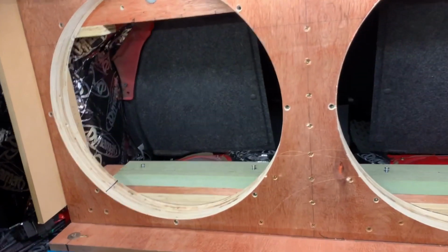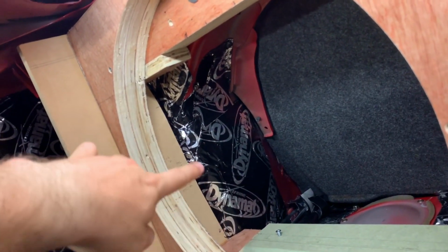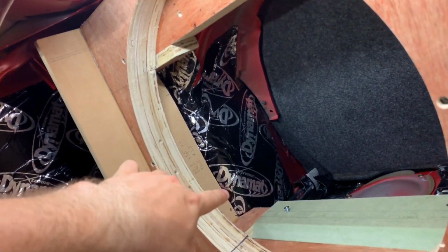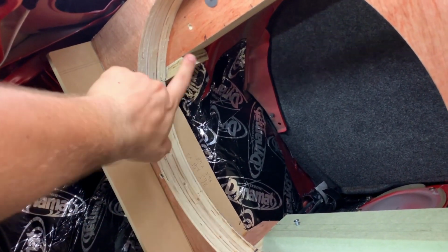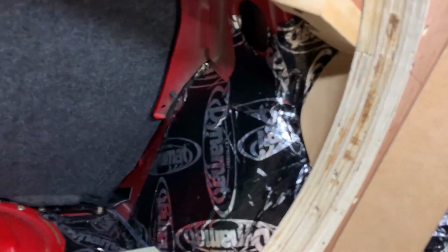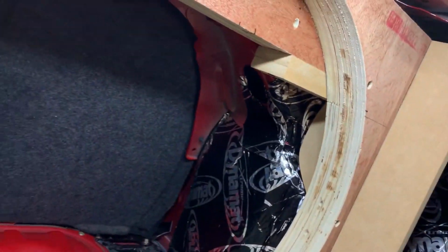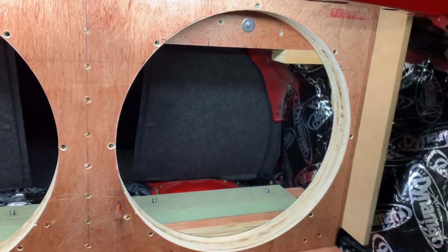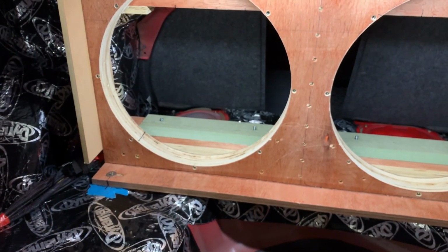So all those little sides, as you see, they follow the contour of the trunk. Little piece also fills the gap that I had over there. The same on the other side. Unfortunately, the trunk is not symmetrical, so it needed a bit more work to do everything literally step by step, every single little piece. But yeah, at least it's nice and solid.